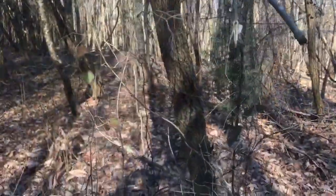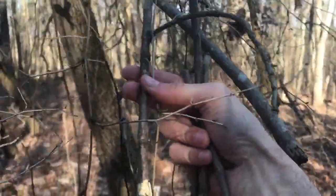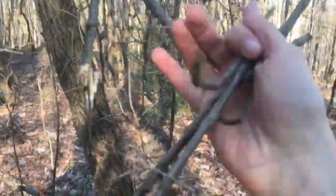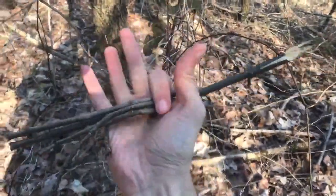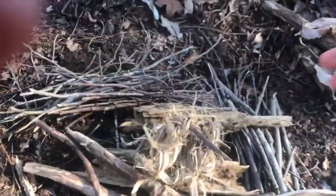Stay with me, guys. Here we go. Here's some fallen limbs, and you don't want these. This might be a little too big, but you want the twigs or the little kindling that you start with to be pencil size at the most. At the most. So we're going to try to get 2 big handfuls of it and get us a fire started. There's one pile.